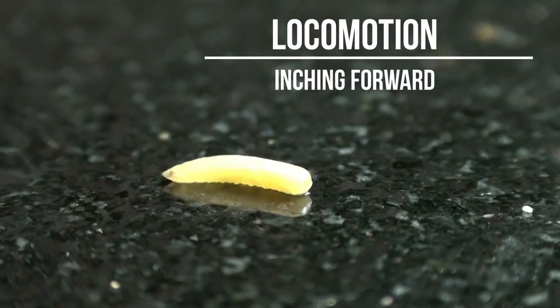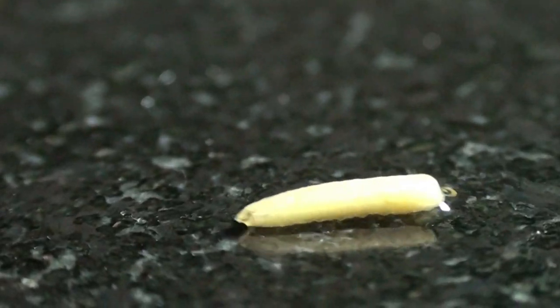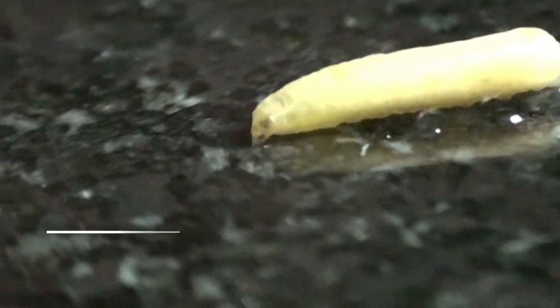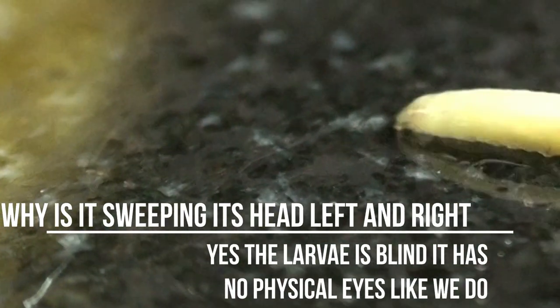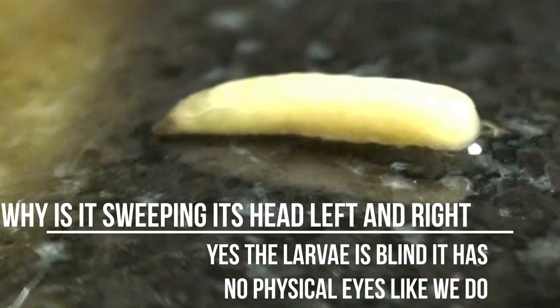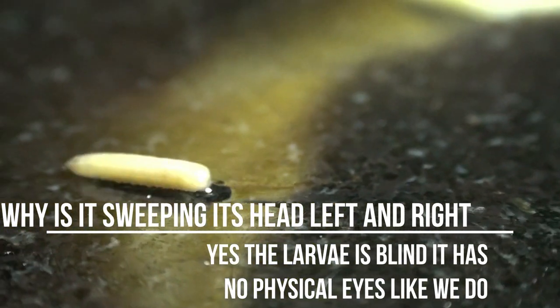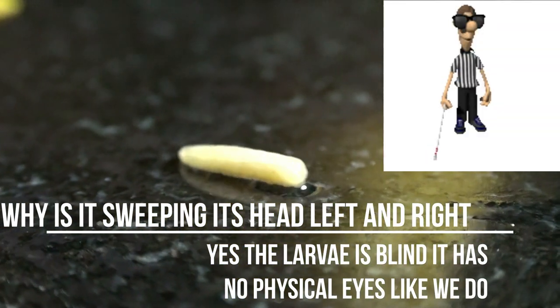In this video, we're going to look at the larva of the fruit fly. The larva's body is segmented, and those segments can expand or contract, collapsing inward and outward. This helps the larva actually inch forward in its locomotion.